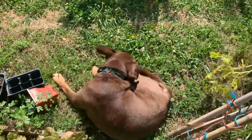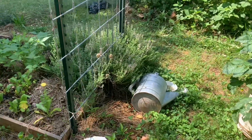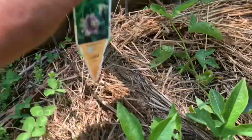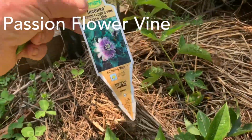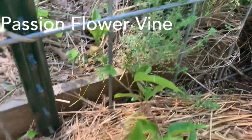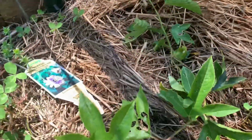Otis is enjoying himself in the sunshine. This is actually a hog panel, which is 3 feet wide, not four. And I'm planting another one of the passion flower vines that will climb up there, and it is starting to climb here, I see. This one is sort of going the wrong way, Jose. So we have to correct that.